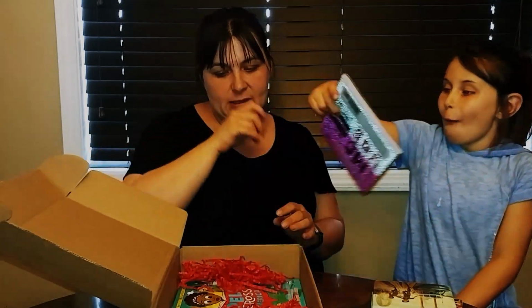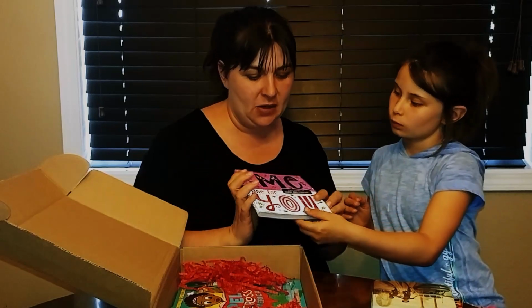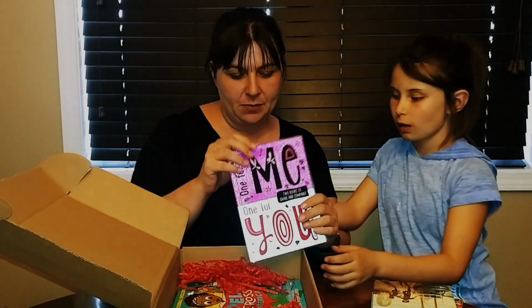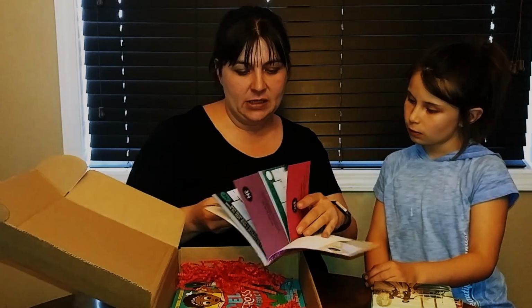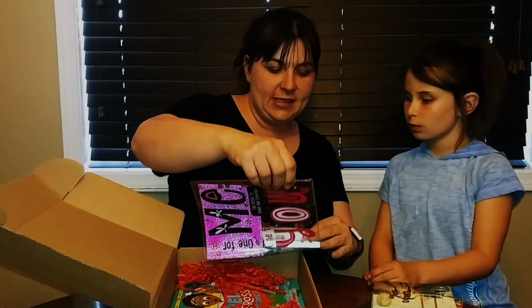Ooh, this one looks fun. So they always kind of send some fun stuff too. So this is 2 books to share and compare. One for me and one for you. So I think... Oh, does it break in half? No. Hopefully not. Maybe it slides out. Oh, it slides out. So it slides out of the plastic. Ooh, look at that.